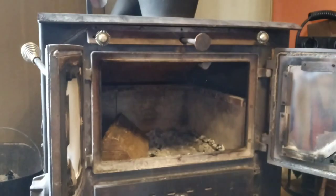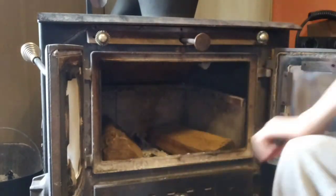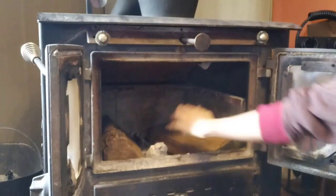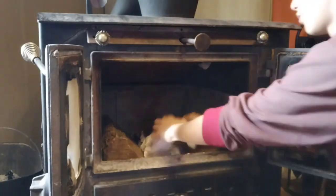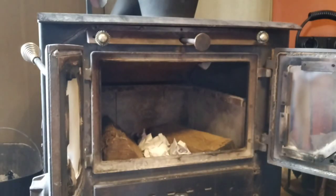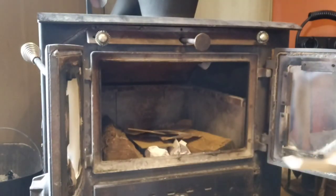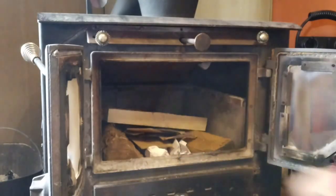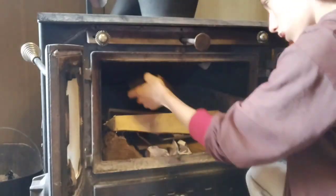Gabe starts by taking 2 logs and kind of putting them in a V shape at the bottom. He fills in between with paper scraps. As a homeschool family, we have a lot of paper, so we just collect that for the purpose of fire building. And then he puts a layer of cardboard scraps on top of that. And then we do smaller pieces of wood over the top, followed by some larger pieces of wood.